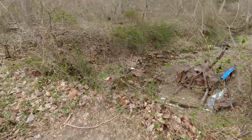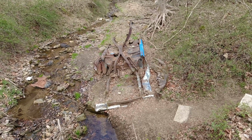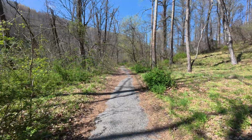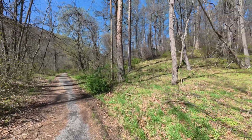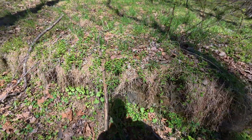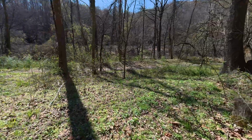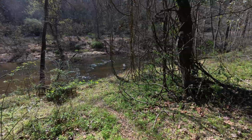Here's our first remnants. Car upside down. This is about 3/4 of a mile in, a little bit less than 3/4 of a mile. And as you're coming up, just keep your eyes out on the side, mostly on the right-hand side, because you can see up through here some old foundations. Oh yeah. They're not too terribly far off the road.